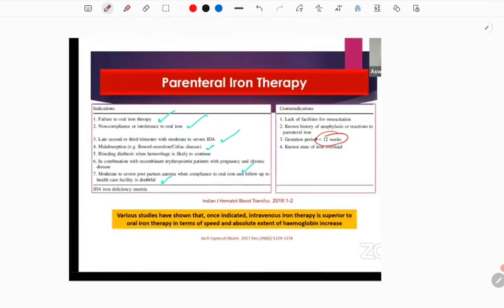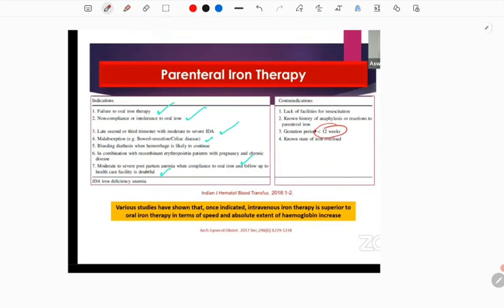Parenteral iron indications: failure of oral therapy, non-compliance, intolerance, late second or third trimester moderate to severe IDA, malabsorption syndrome, bleeding diathesis, hemorrhage likely to continue. Combination with erythropoietin in pregnancy, chronic disease, moderate to severe postpartum anemia with poor compliance to oral iron, or follow-up at a health facility doubtful. Contraindications: a known history of anaphylactic reaction to parenteral iron, gestation less than 12 weeks, it should not be given. Known state of iron overload.